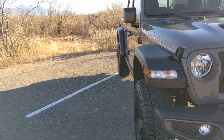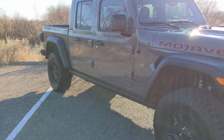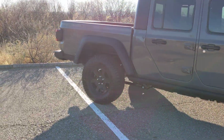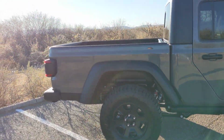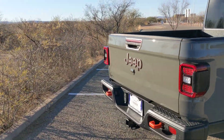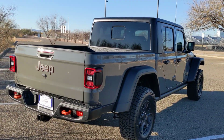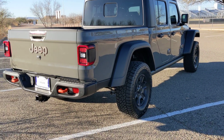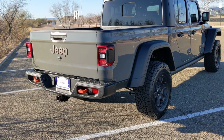I wanted a mid-size truck. I missed my Tacoma so bad. Just for driving a mid-size truck, a smaller truck, I like that. But I needed the back seat room. The back seat in the Tacoma, unfortunately, is just too small. So I needed another option. So it was either keep a full-size truck, which is what I've been doing. I've had a full-size truck for a few years now.